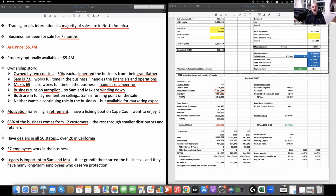So 387,000 divided by 8.5 million. And then you multiply that number by 365. It tells you on average how many days it's taking their customers to pay their invoices. And in this instance, it's 16 days is their AR. And if you assume a third is B2C and 2/3 is B2B, then you're probably somewhere around 20, 22 days. That's really low for the automotive supply chain industry.